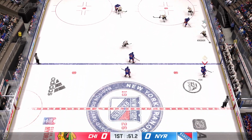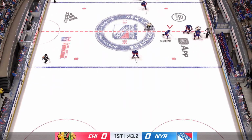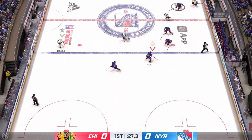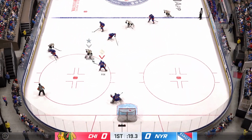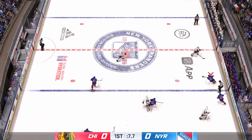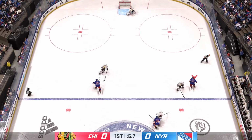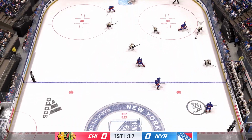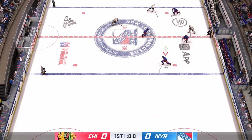Chicago's got the puck in their own end. Along the side, here they come through the neutral zone. Scooped up along the wall by Mata. The Rangers gain possession in their own end. Centering feed! Great defensive play to pick off the pass.